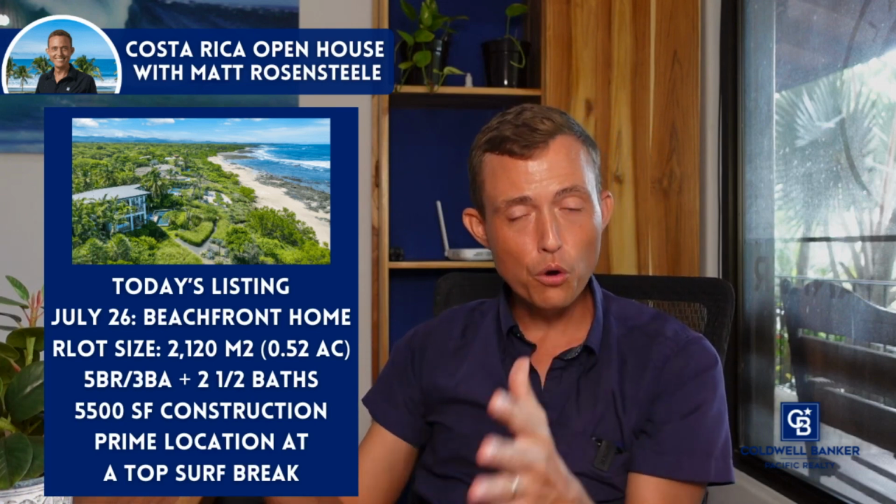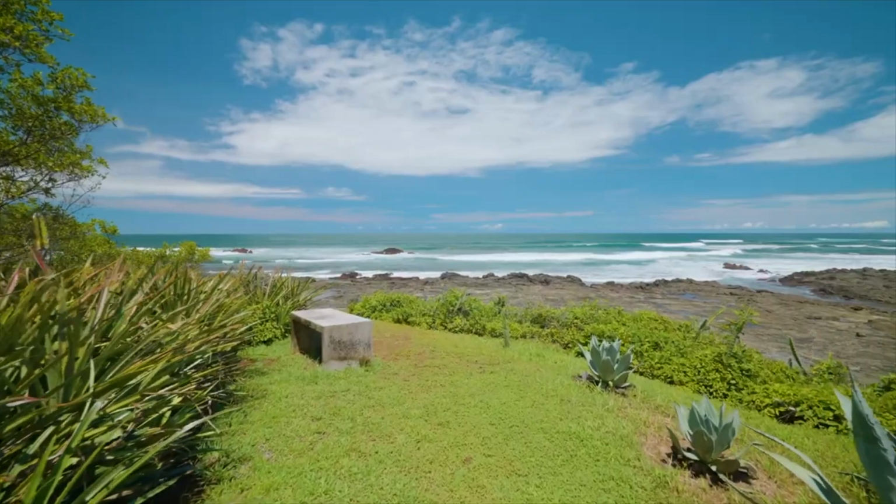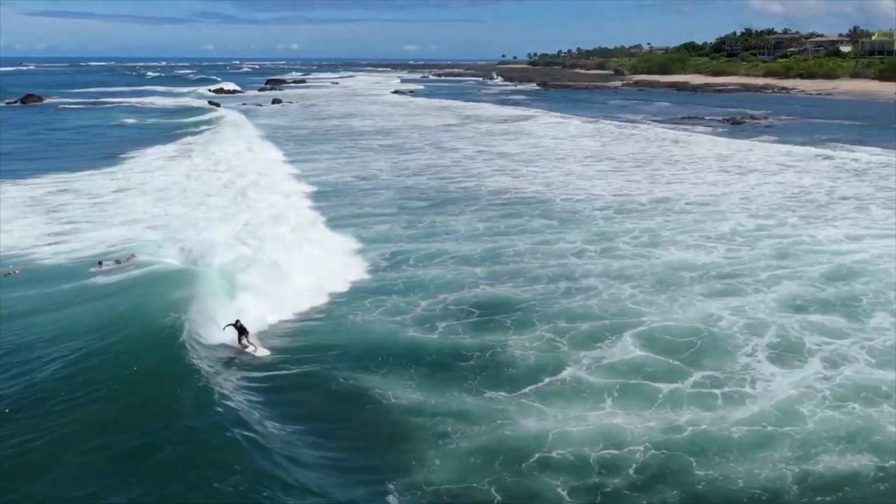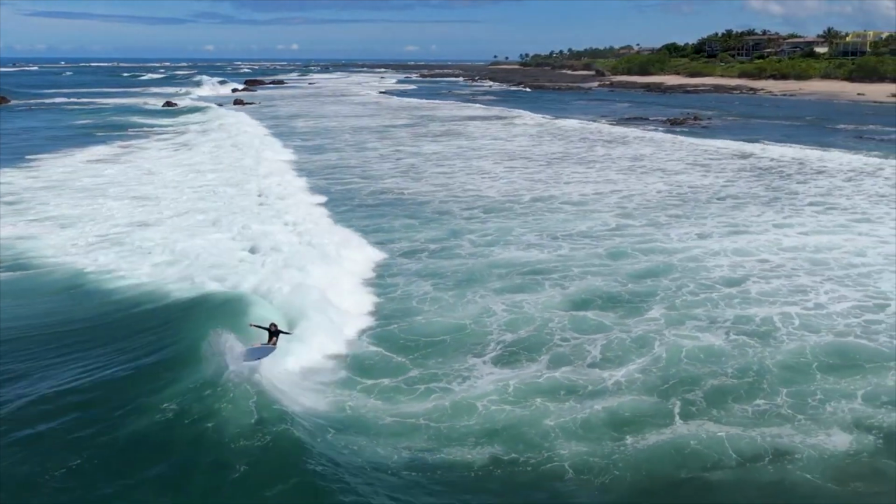It has a 5,500 square foot size of total construction. And really, what makes this property special is that there are few locations that you would call this prime in Costa Rica. It's a place that draws surfers from around the world.